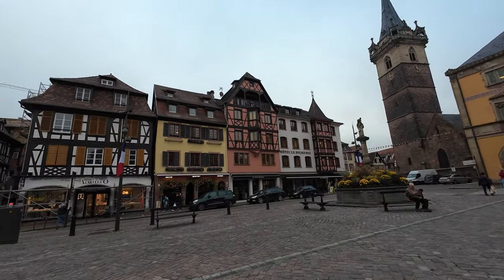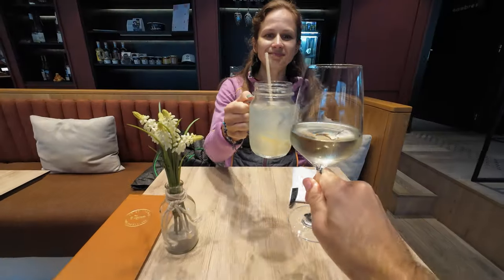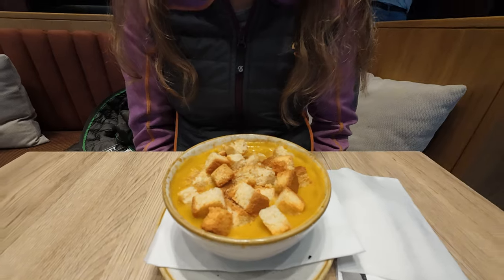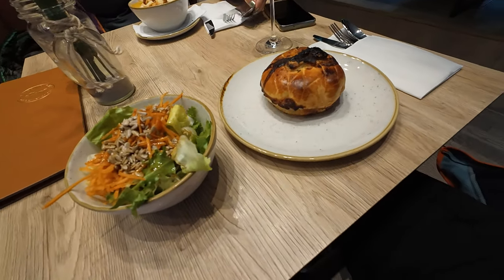Finally, we made a stop in Auvergne for lunch, in a modern ambience. And then dessert in a super cozy coffee shop.